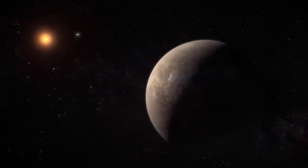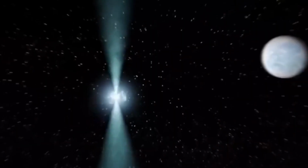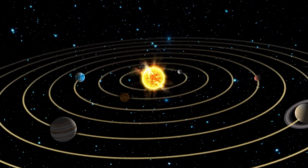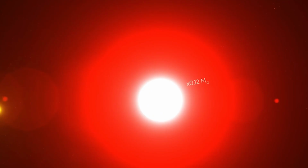Red dwarf stars like Proxima Centauri are among the most efficient in terms of energy production. Their internal convection process keeps them glowing for millions of years. Even though they don't generate much energy, Proxima Centauri will actually continue to exist as a main sequence star for a further 4 trillion years.